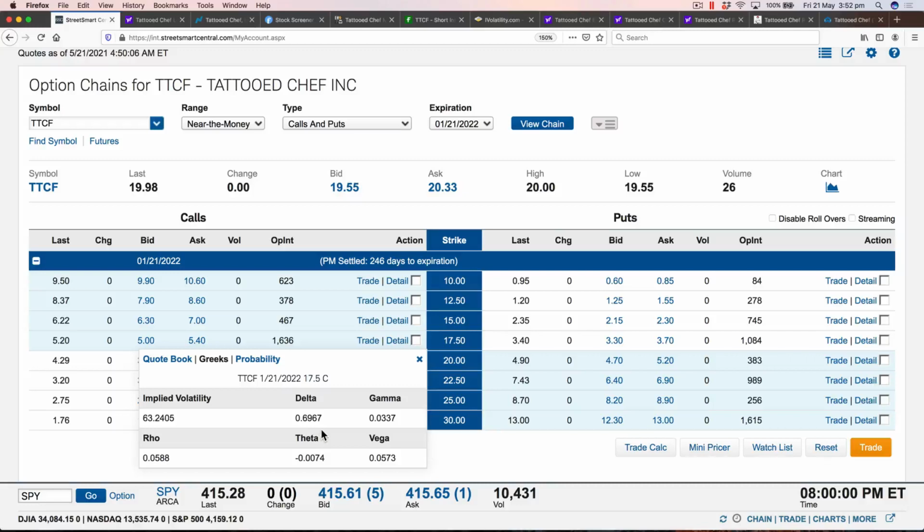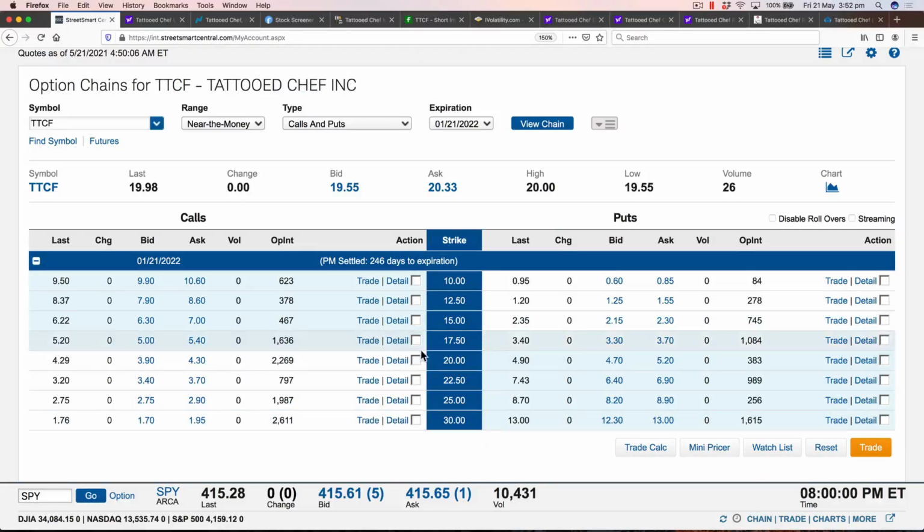So it has a 70% probability of finishing in the money, this option, by expiry. Okay, so the probabilities are on our side there as well. And also every dollar the stock goes up, the option will move up about 70 cents. Now, it obviously doesn't take into account volatility and things like that, but that gives you a rough idea. So I would buy the 1750 call going out to the 21st of January 2022, for $520 a contract. Okay, so that's what I would do.